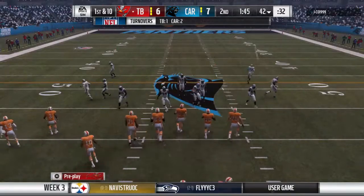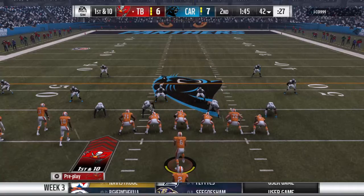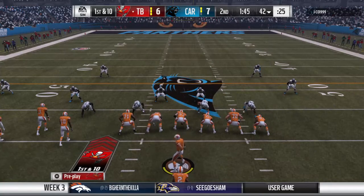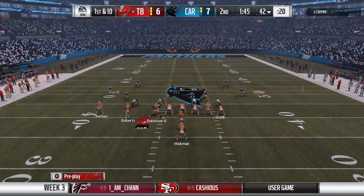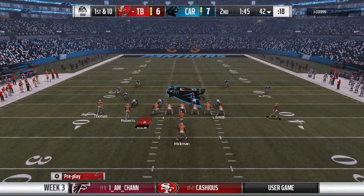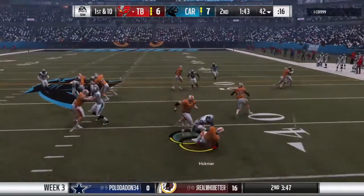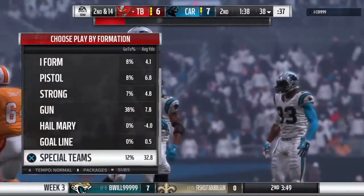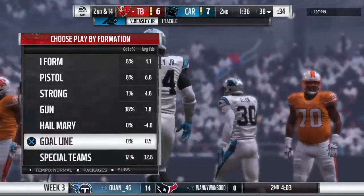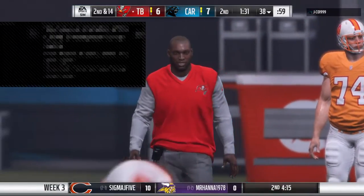Good starting field position for them as they come up 1st and 10. Now a handoff looking right. And this play will be blown up. He'll lose yardage back at the 38. That's going to go as a loss of 4, and it'll be 2nd down. What does that do for the mindset on 2nd down? Well, it changes your play call.